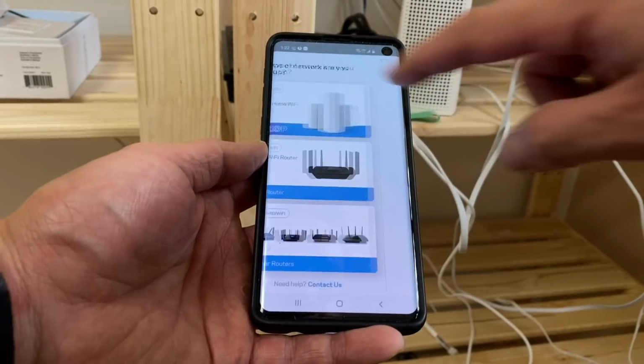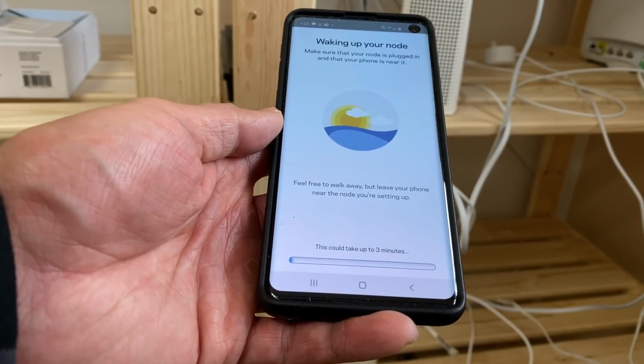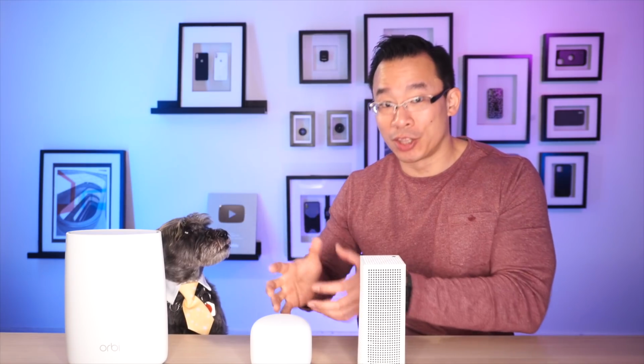Now, when it comes to the actual apps and the UI for setting stuff up, I would have to give my hat tip to the Google Nest as well as Linksys Vello, as those two products were incredibly easy to set up. Still, the Vello was easiest to set up because with a Google product, you have to deal with two apps. You've got the Google Home app and the Google Wi-Fi app. So when you install it, you use the Google Home app, and then when you want to manage it, you use the Google Wi-Fi app. You have two apps. It's annoying.